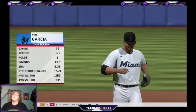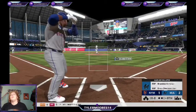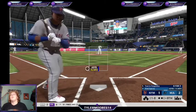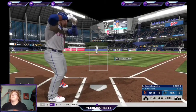Yimi Garcia has been summoned from the bullpen as he'll do so to start the 8th. Here's the left fielder, Yoenis Cespedes. He's hitless coming into this at-bat, so the hit streak he's been riding is on the line here. Yeah, he's up in the double digits with it. You know he wants to keep it going as long as possible, but this very well could be the last chance to do that.